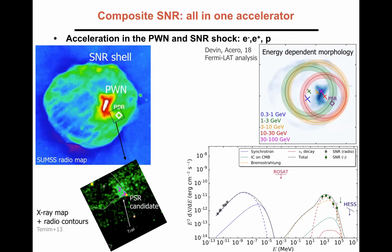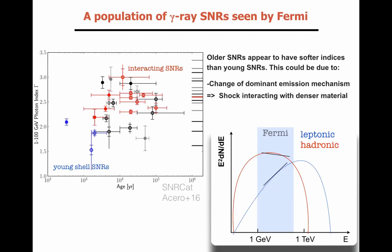So this is a nice example in which it's rather small, so it's hard to resolve, but this shows that it was possible at least to localize the gamma ray emission, in a composite supernova remnant in which we see both of those emissions.